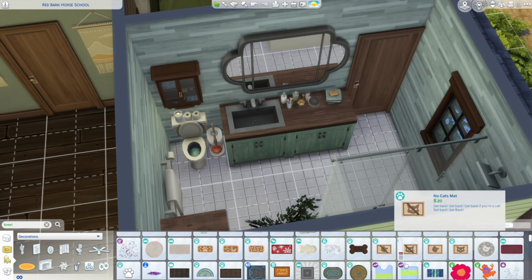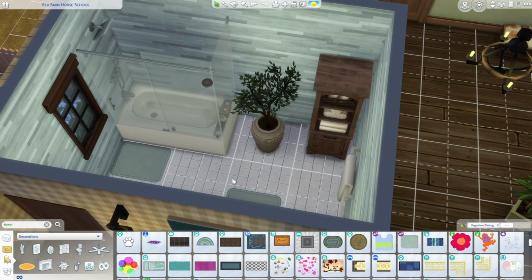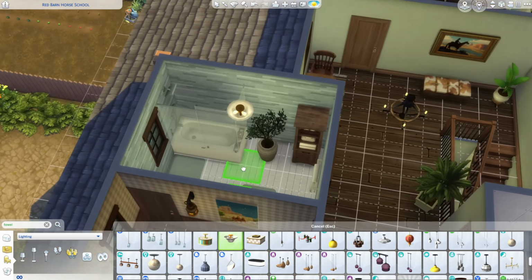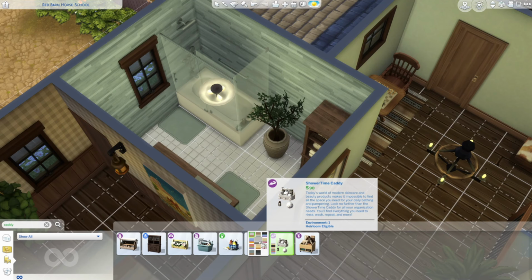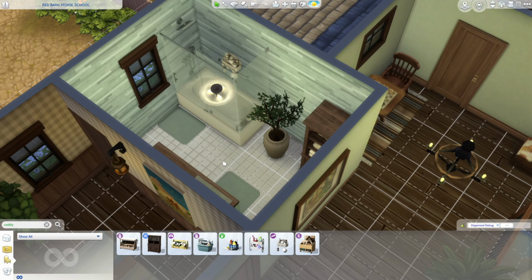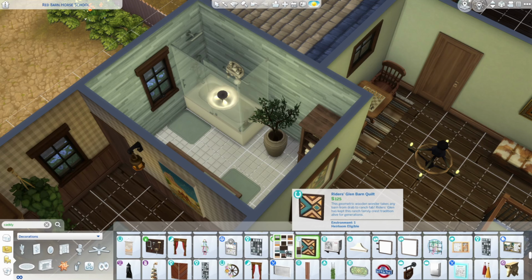I also added some more rugs from Bathroom Clutter Kit, and then I also threw on this little wall decoration that came with Horse Ranch. It's kind of like a wood carving type of situation, so I really wanted to put that in here as well. I did not include the horse swatch. I thought that was a little too on the nose, but that is it for the parents' bathroom.